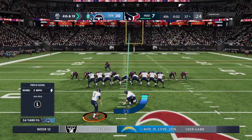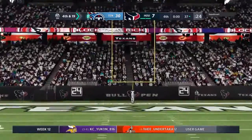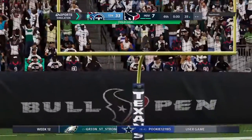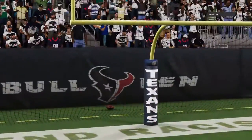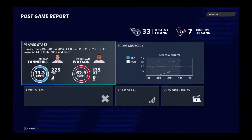They could just run this clock out, but here is the field goal unit on 4th down. This from 54 yards away. And the kick is good. So you wonder how this one might be remembered the next time these two teams meet. But until then, this game's over.